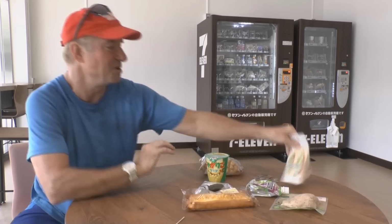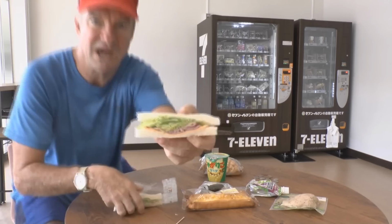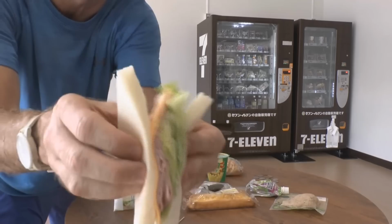I think we'll go with the ham, cheese, and lettuce sandwich. Ham and cheese, and a lot of lettuce. Heavy on the lettuce. I like that. Yeah, this is a very standard Japanese sandwich. The crust has been cut off. Very standard. Yeah, about $2, and it's got mayo on it.